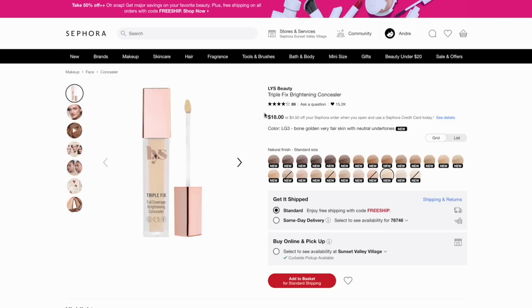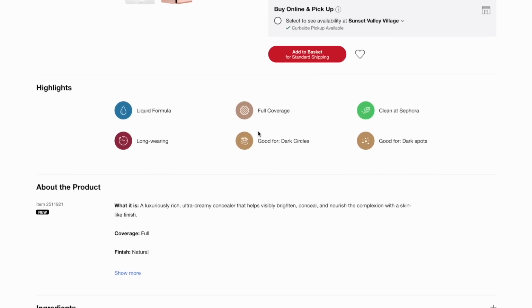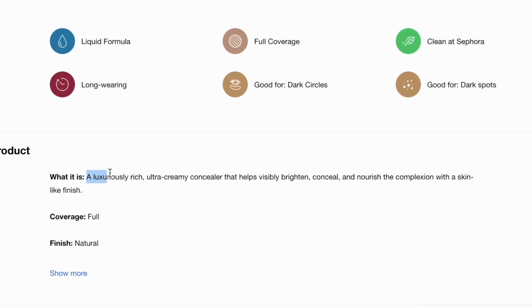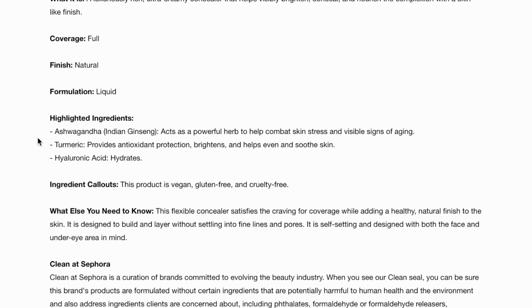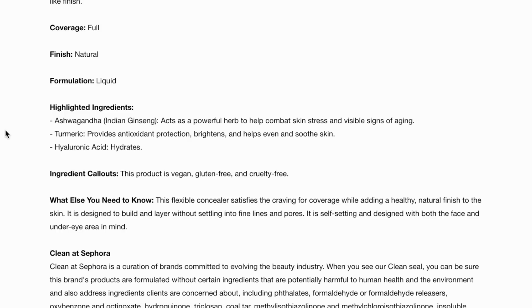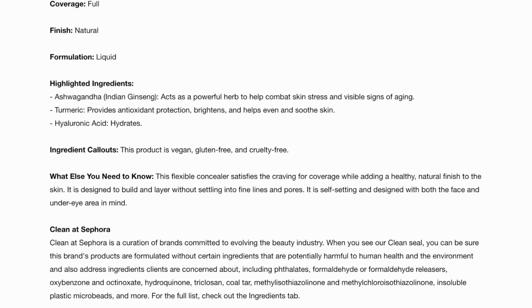So the LYS Concealer retails for $18 and it comes in 25 shades. It is described as being a luxuriously rich, ultra creamy concealer that helps visibly brighten, conceal, and nourish the complexion with a skin-like finish. It also is described as having full coverage and a natural finish. It has some ingredient highlights that include ashwagandha. I'm familiar with that particular ingredient, but more as a supplement, which apparently in cosmetics helps combat skin stress and visible signs of aging.